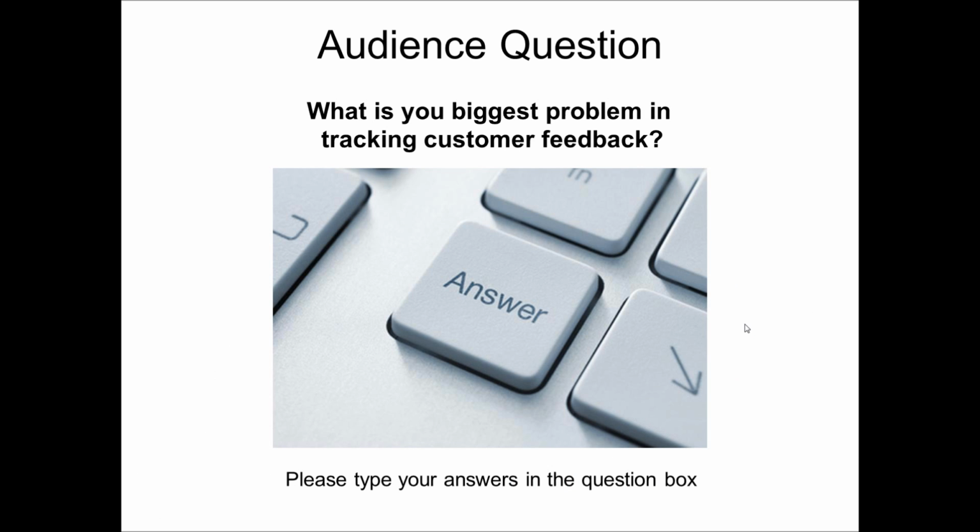What I'd like to now do is, if you could put into the box on the right-hand side of the screen, what is your biggest single problem in tracking customer feedback? And if it's perhaps too low a response rate, if you could put into the box what sort of response rate you're getting. So what is your biggest problem in tracking customer feedback?